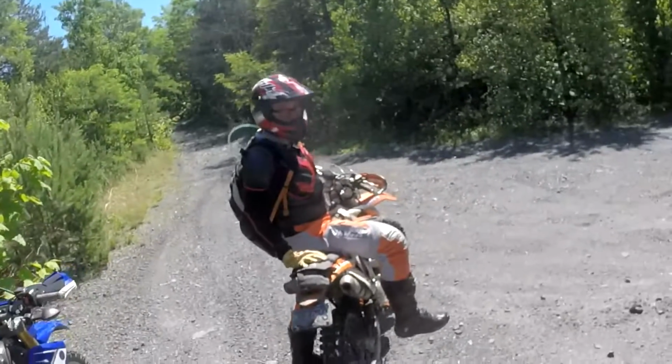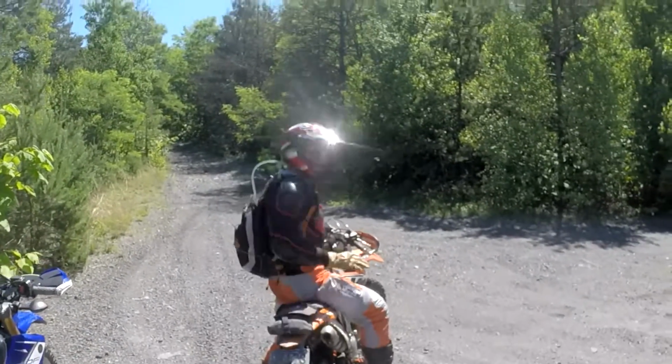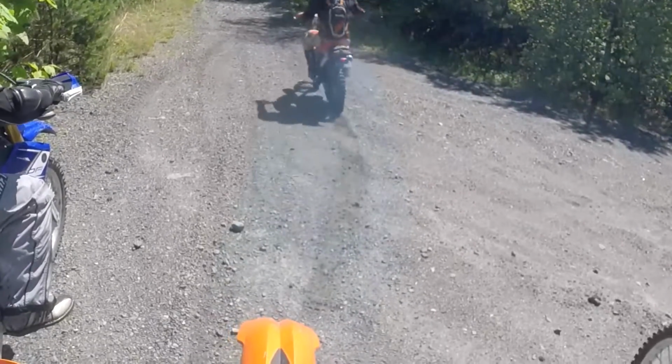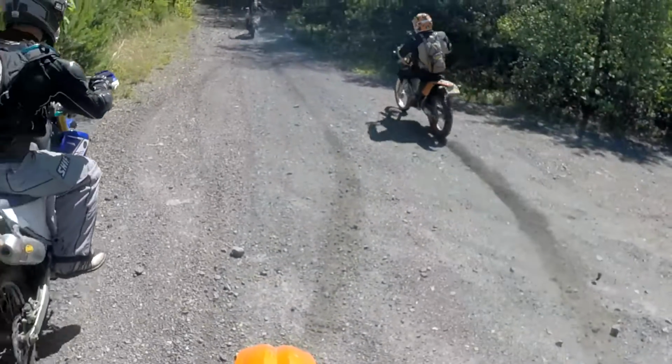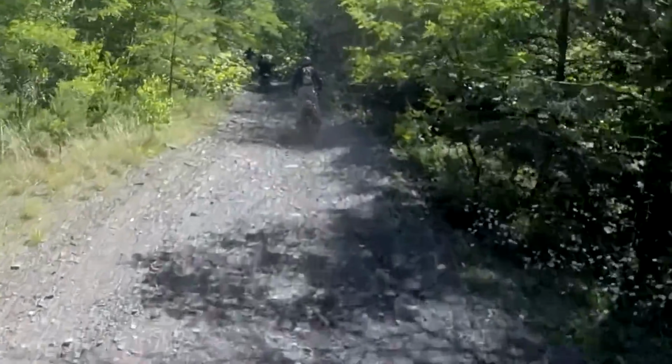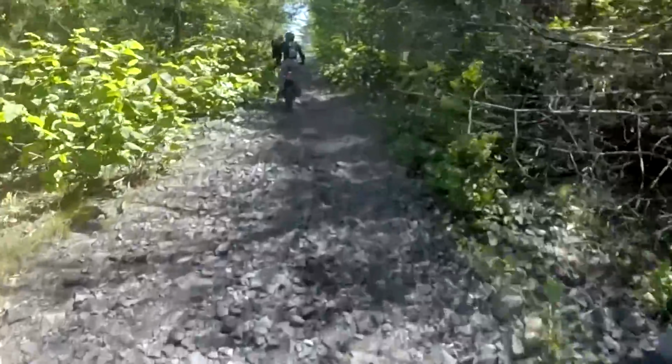Well, just go this way. Go. The whole point of this is exploring, so the fact that we don't know where we're going is really not a big deal.